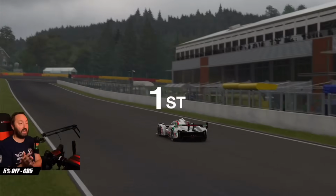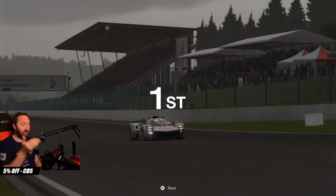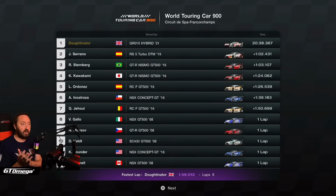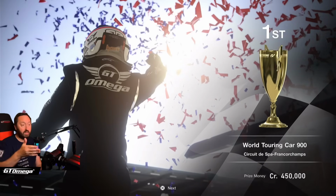We're going to get the win, absolutely dominate this race with this fantastic World Touring Car 900 build. So the race time is 20 minutes and 38 seconds, and it's going to be 1 minute 59.0 fastest lap. And would you believe it, we actually do get the clean race bonus.